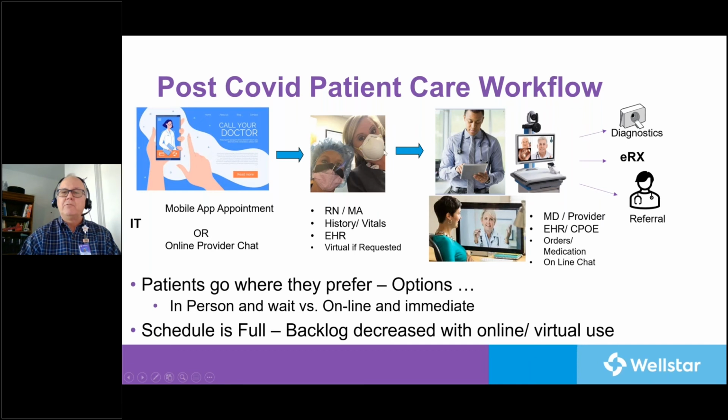And so the process really has not changed much, but how we access it really has. And now the schedule is full, but there is almost no backlog anymore because online is now an option and is accepted as normal. How about that?